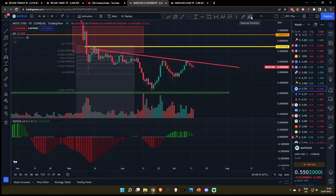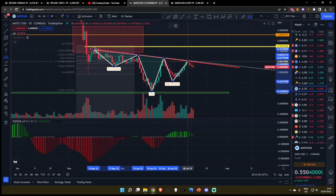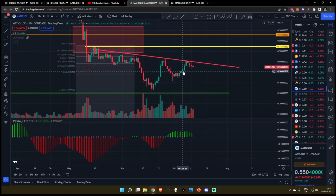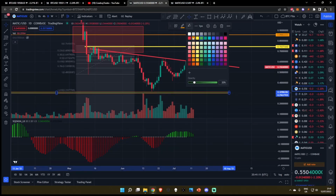Now, there's a couple of different ways you can look at this, because technically, I imagine if I don't mention this, there's going to be some people who might be upset, but you do actually have a very, very nice inverse head and shoulders here. Do I think it's going to play out? I don't think it's going to play out. Nonetheless, I do just want to comment on everything I see, even if I don't think it will play.